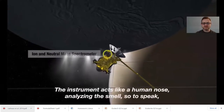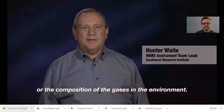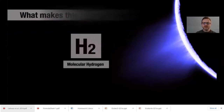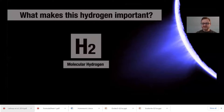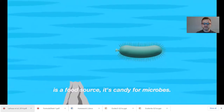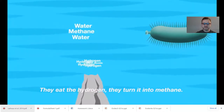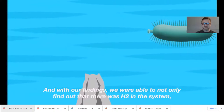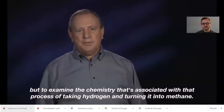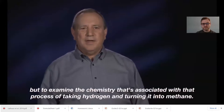The instrument acts like a human nose, analyzing the smell, so to speak, or the composition of the gases in the environment. There was a significant amount of molecular hydrogen. The existence of molecular hydrogen, at least within the Earth's ocean system, is a food source. It's candy for microbes. They eat the hydrogen, they turn it into methane. And with our findings, we were able to not only find out that there was H2 in the system, but to examine the chemistry that's associated with that process of taking hydrogen and turning it into methane.